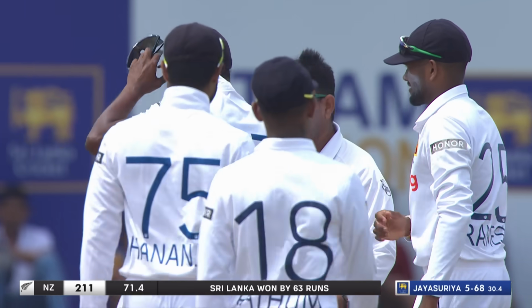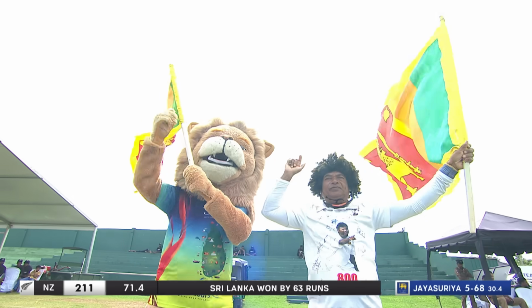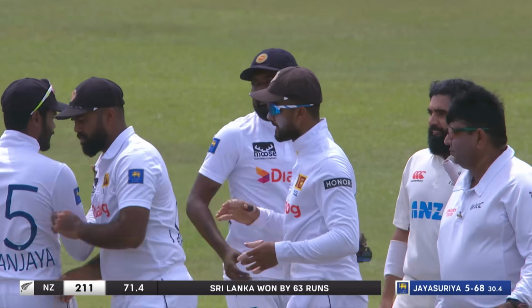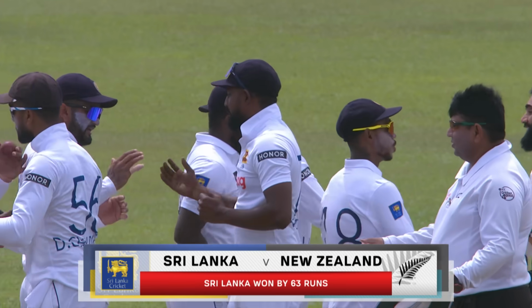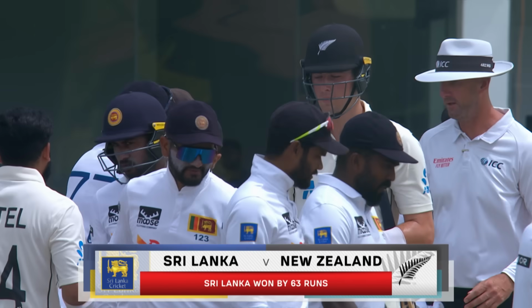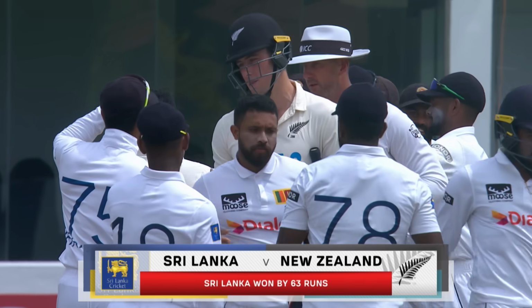They come back this morning and don't waste any time. They wrap the innings up. They go 1-0 up in the series as they win by 63 runs. What a way to get your 5-wicket haul in this innings. Went wide on the crease this time around, Prabhat Jayasuriya. Bowled that length and had the ball holding its line, and he got the desired result. Brilliant stuff. An emphatic win for Sri Lanka in this test match.